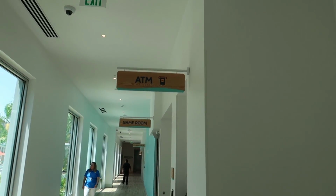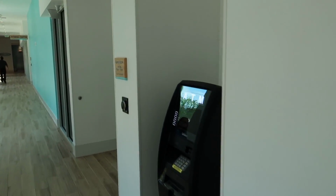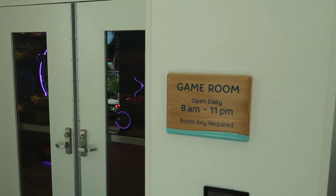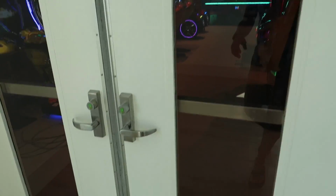We've got an ATM and a game room, which is open from 8 a.m. to 11 p.m. Let's have a look and see what kind of games they have in there.